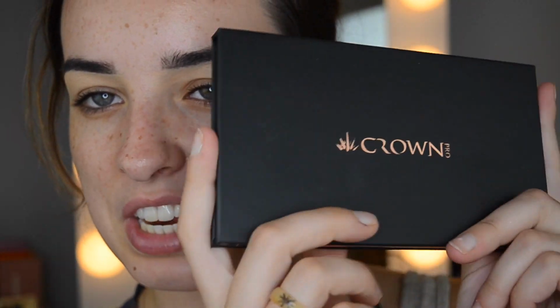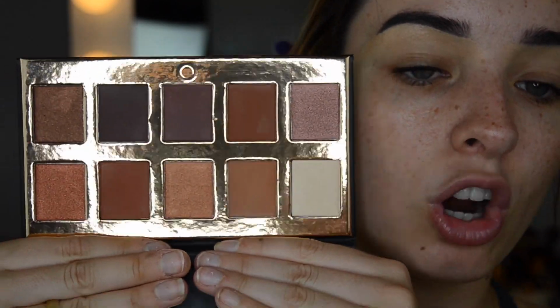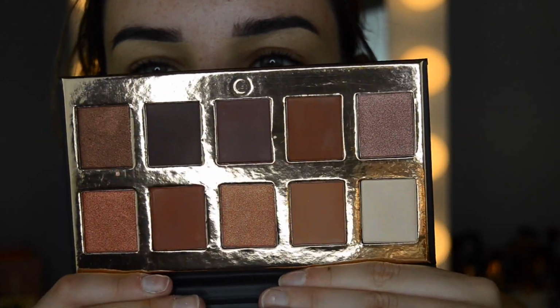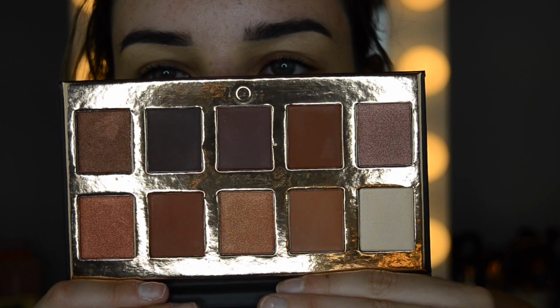I was just holding it upside down. So this is what the inside looks like. It looks super, super gorgeous. The only thing that's annoying me about this palette is it is kind of cheaply made. And when you have a kind of cheaply made palette, if you notice, the eyeshadow pans are kind of slanted. But the shades in here are very pretty.